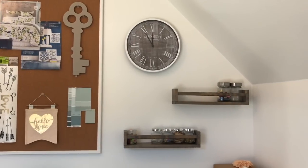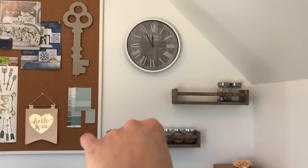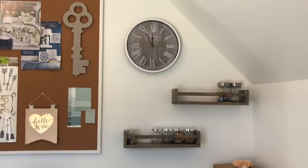I bought these cute little spice rack shelves over at IKEA, and I gave them a really fun weathered look to match my wood clock right there. And I think they turned out great. And then I used the little containers to store little items that I didn't really have a place for and I need kind of handy.